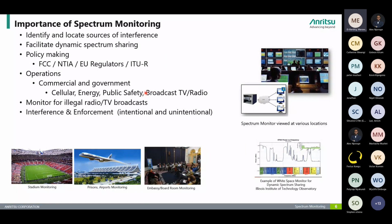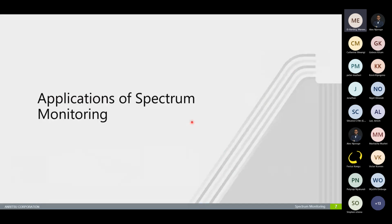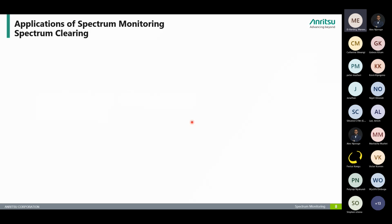And of course, for military and enforcement purposes, where if you have a secure room and you do not really want any interference to happen, no eavesdropping, no signal should be coming in or out. So spectrum monitoring is very important, and as you can see here, it has many different aspects, many different applications, which actually takes me to the next part of this presentation: what are the applications of spectrum monitoring? First one would be spectrum clearing.